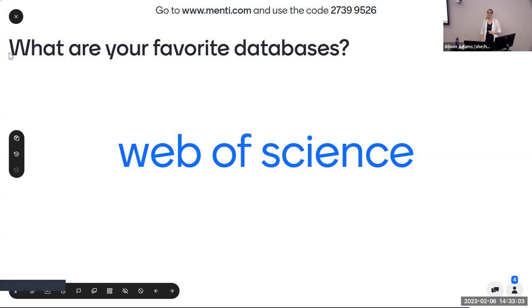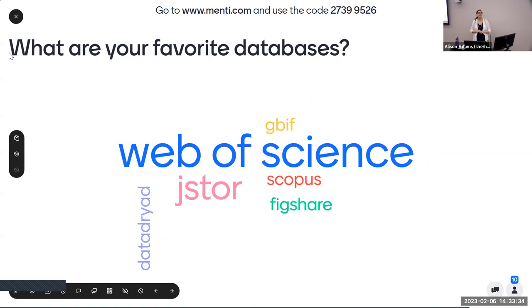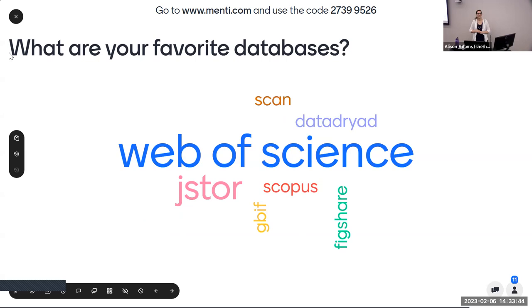JSTOR, that's also a good one, more humanities based. Scopus, okay. Data Dryad, not too familiar with that one. GBIF, okay, lots of genetic information there. Figshare. What does Figshare do? Well, somebody will have to write what Figshare does. I've not heard of that one.